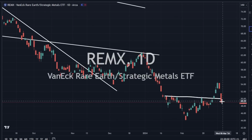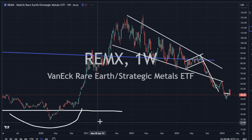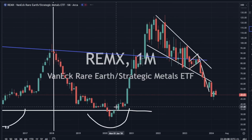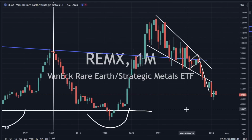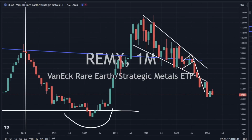REMX also getting ripped to the downside, down 7.2%. And maybe we've got further downside with this. These renewables just aren't working out. And anything related to the renewables have been pretty weak lately.